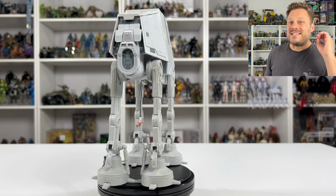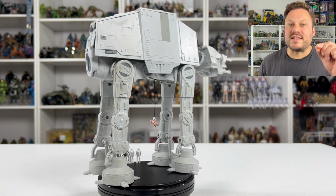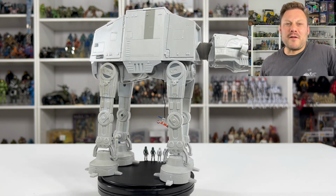The speaker sounds nice and clear also. If I had to change one thing about the sounds, it would be for the turrets to have their own designated button, so I can push it as much as I want, like Kylo Ren from The Last Jedi.